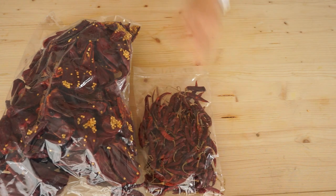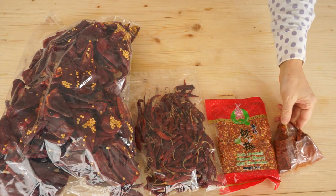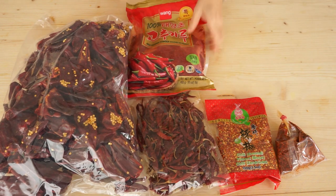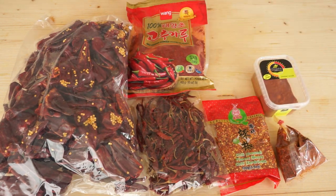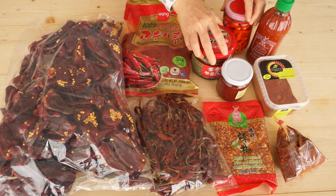In some recipes, we use chili that has had a preservation process. As a result of this process, the chili has a different aroma than the fresh one. And this is what is interesting.